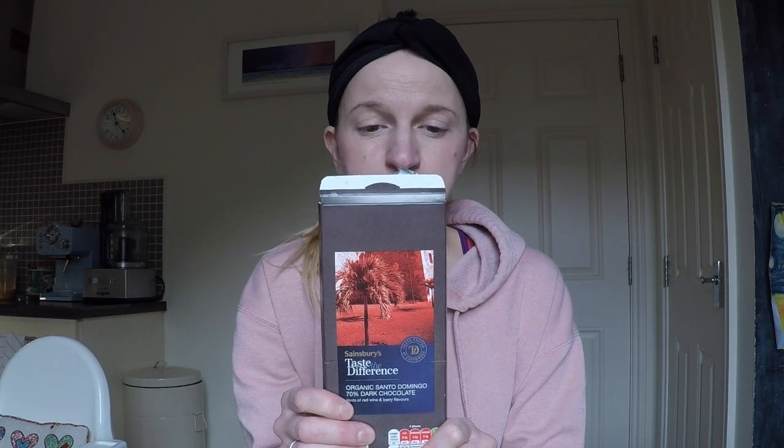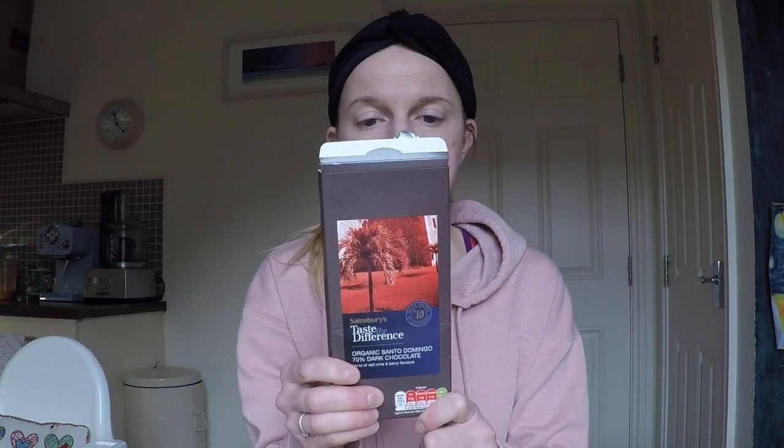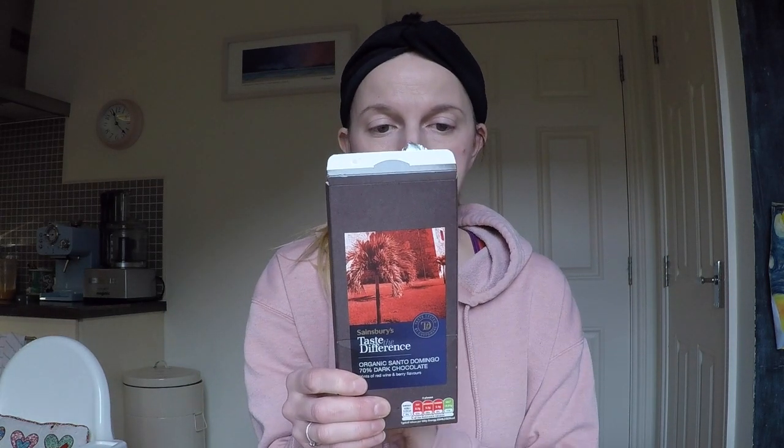Yeah, so I'm going to put those in order of preference. Number one for me is the Lindt, which was £2. Number two, I'm going to say, was the Sainsbury's own, and that is 70% dark chocolate. And again, neither of those two have the vegan stamp on them, but there is no dairy in the ingredients other than possible cross-contamination warnings.